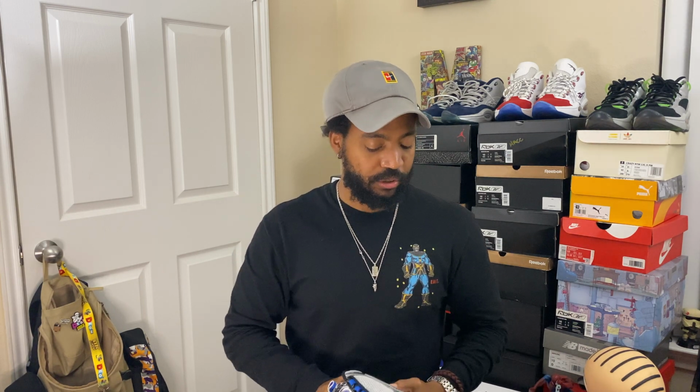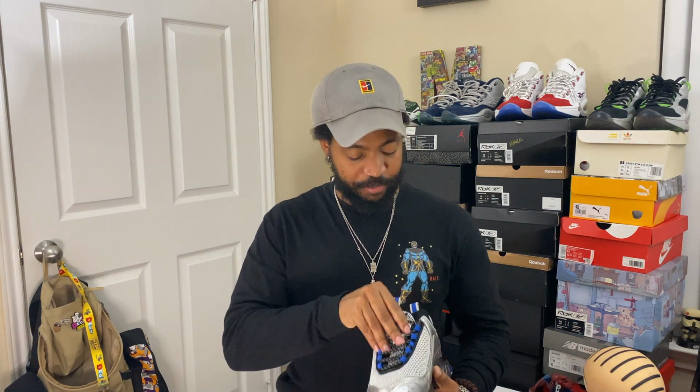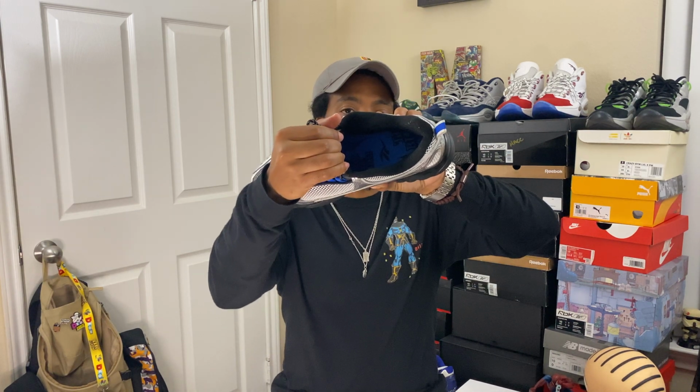You're gonna have some really cool graphics on the insole. May not be able to get it out, but it's just the branding of the vector logos and the Black Eye Patch naming on there. But it's just something different.